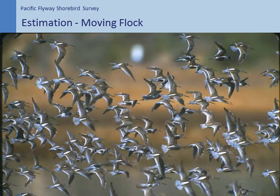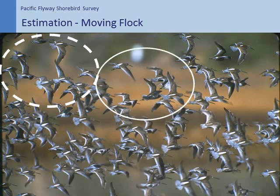Perhaps the trickiest situation to count shorebirds is when a flock is in flight. Shorebirds may take flight as you approach the survey area and require you to make a quick estimation of the number and species of birds. Or you may be in the midst of counting a flock of roosting or foraging birds that suddenly takes flight due to a falcon flying over the area. Whatever the cause, flocks in flight must be counted quickly and as accurately as possible. This may seem difficult and confusing, but with practice and patience, it becomes easier.